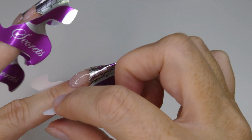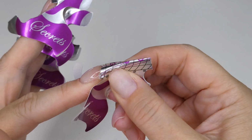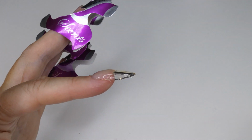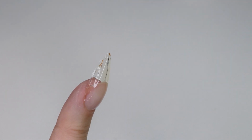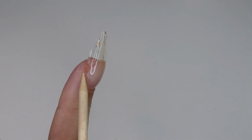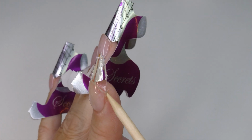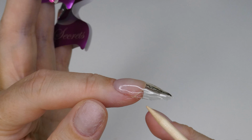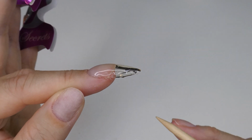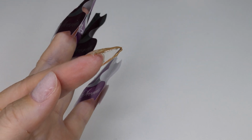So when I took off the form, I noticed something. Well, I actually saw it before, but it definitely was noticeable when I removed the form. Here I'm going to show you my flooding of the sidewalls. As you can see, that one needs to be filed away to avoid the lifting. And look at the tip. Look at that extended tip. It is yellow. It is brownish, actually. Look at that brown color.